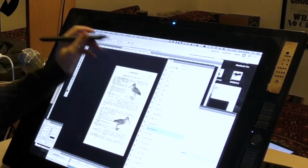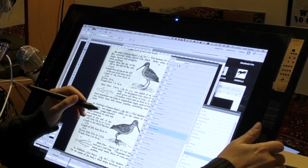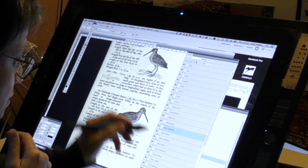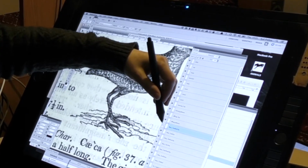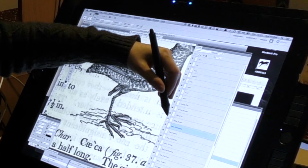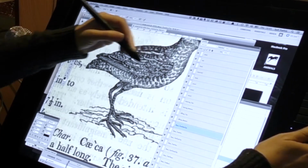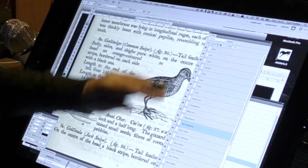I take the file into Photoshop, and then these are all sort of cut out. I just would cut them out into pieces. So if I zoom right in on his little feet, you can see the toe, legs, the head and neck are all split up into pieces here. So I've just cut them out.